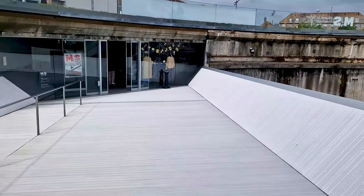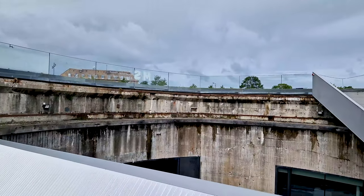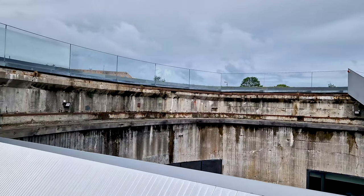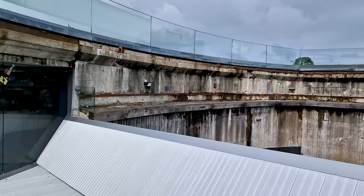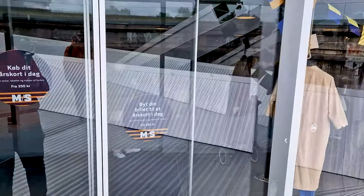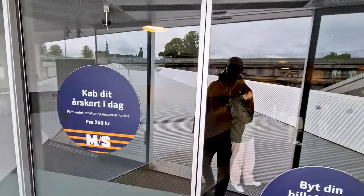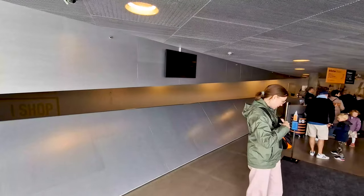I think these are images that you have never seen before, because we don't usually see pictures taken of the entrance. There is the nose of the museum, and we are finally entering the museum of Bjarke Ingels, and it's nice and warm inside here. We managed to enter the museum.